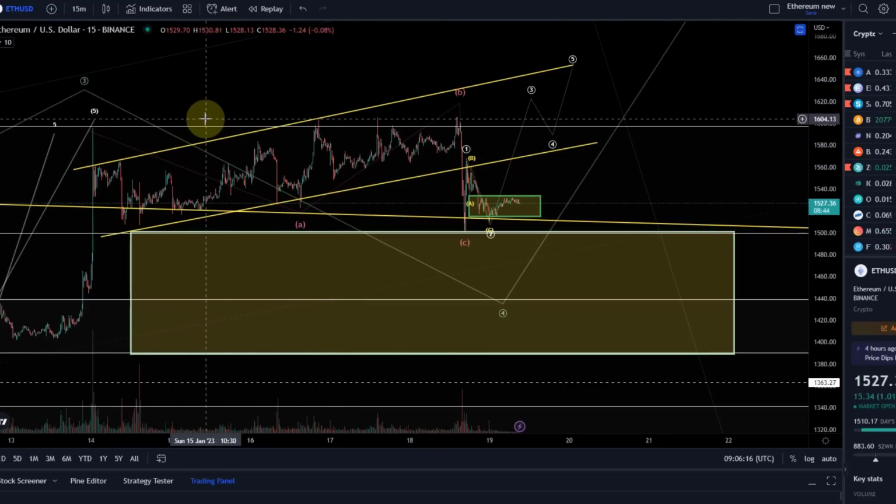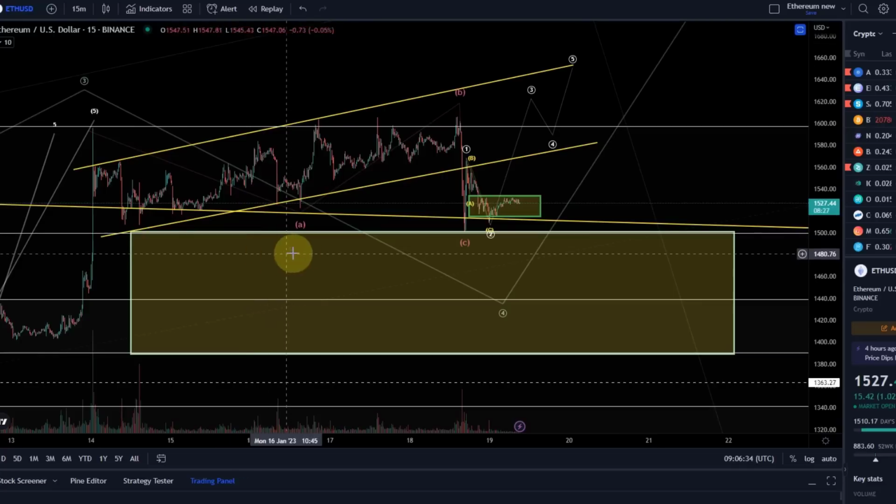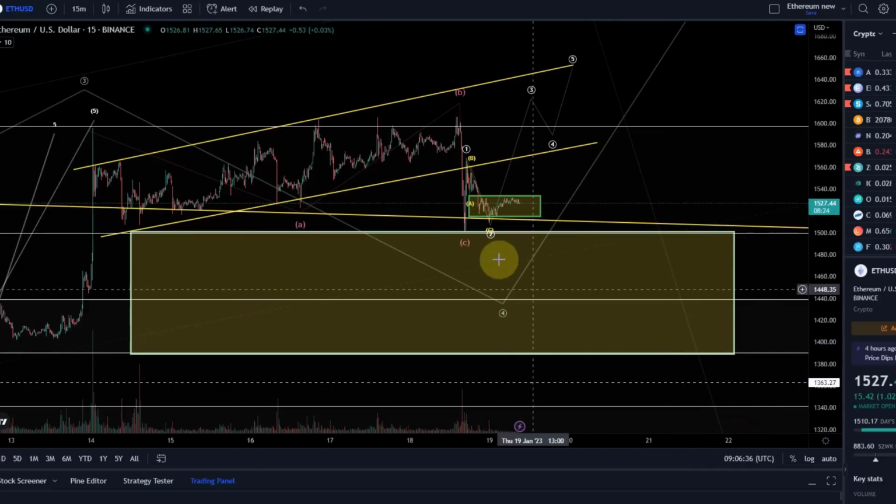For example, we could say that we had here a wave 1. This was just a wave 2. We are now moving down in the third wave. There will be a fourth and a fifth. That could send us down quite a bit to 1390. And again, as long as 1390 holds, we can generally focus on higher for Ethereum. I did mention that before. So this is the key level that needs to hold.